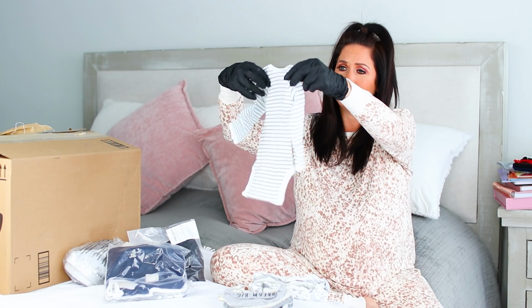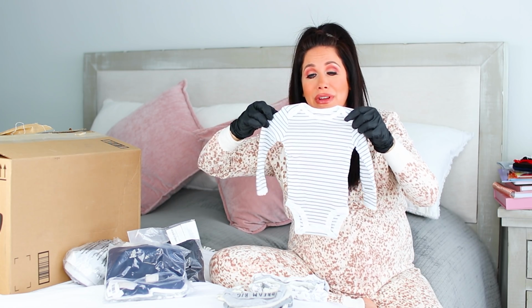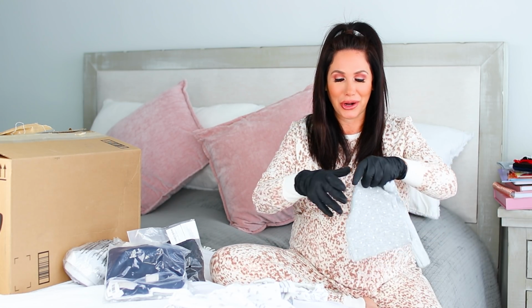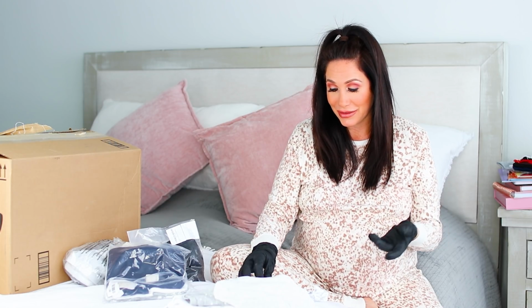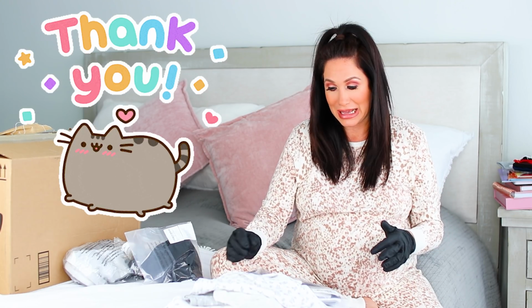Oh, these are all little newborn onesies and they have the little mitts. These are so perfect, Andrea. Thank you so much. Literally, he's just gonna be wearing everything that Andrea sent. Andrea bought Storm's whole wardrobe. My gosh, thank you so much. These are adorable and so cute and tiny. I don't know what I did for you to want to send me all this stuff for our baby, but thank you so much.